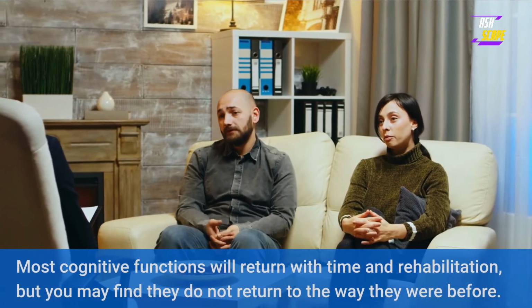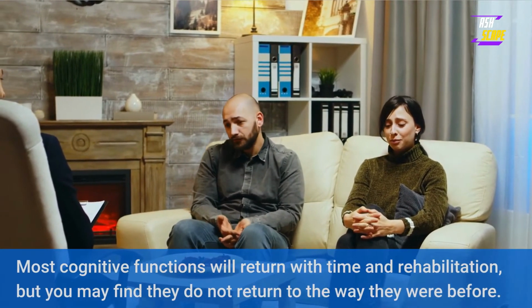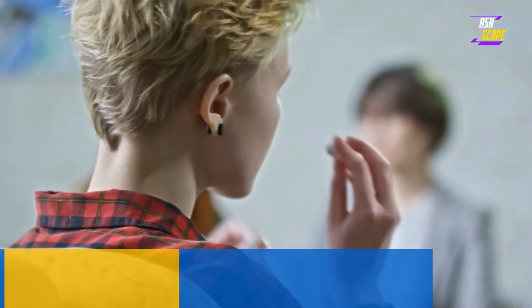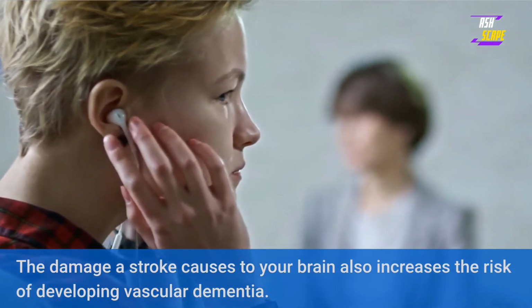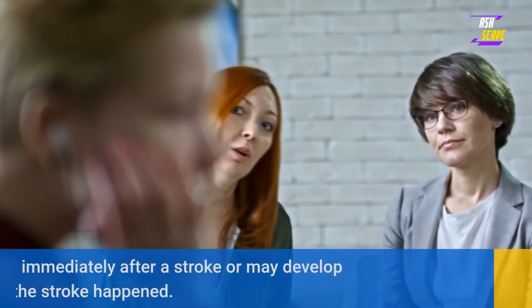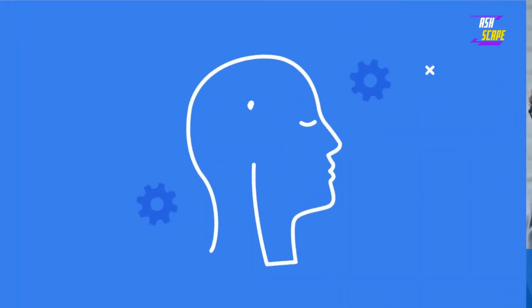Most cognitive functions will return with time and rehabilitation, but you may find they do not return to the way they were before. The damage a stroke causes to your brain also increases the risk of developing vascular dementia. This may happen immediately after a stroke or may develop sometime after the stroke happened.